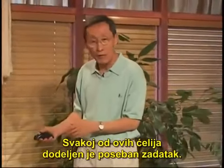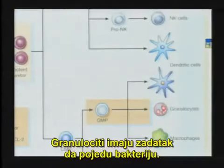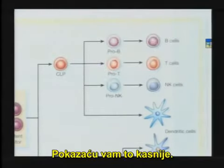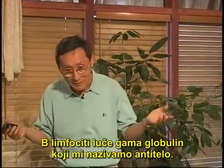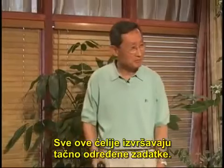So every single cell has its own assignment given. These cells eat up bacteria. I'll show you a little bit further. And these B cells produce gamma globulin, or what we call antibodies. So they have all different specific jobs to do. Well organized.